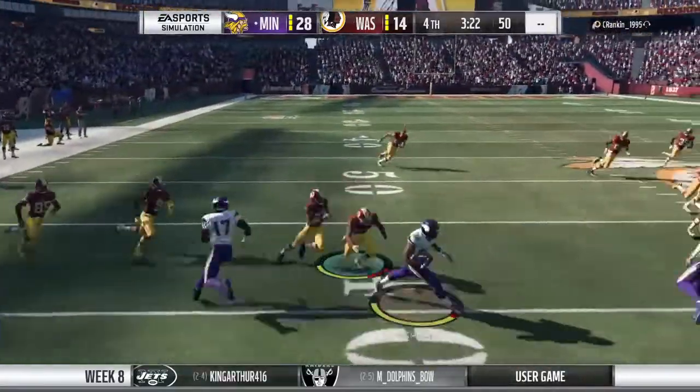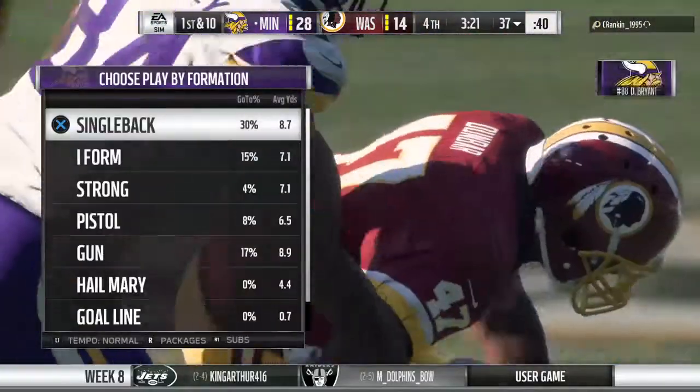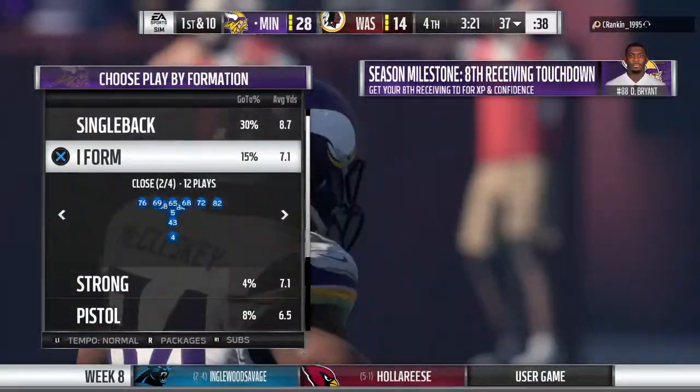And the Vikings able to recover. The hands team does its job. Fourth quarter, they felt like they needed the football back. Unfortunately, they couldn't get it.